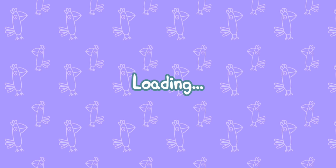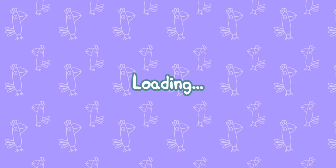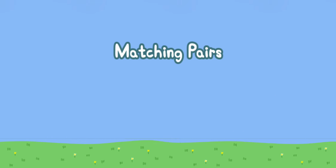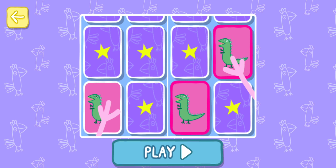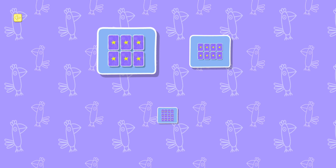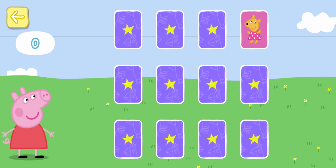Are you sure? There are lots of matching pairs. Peppa and George love to play matching pairs. Match all the pairs to win a sticker. Touch the cards to make a pair. Have a practice. Then try against the clock.